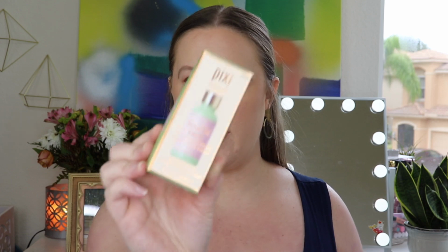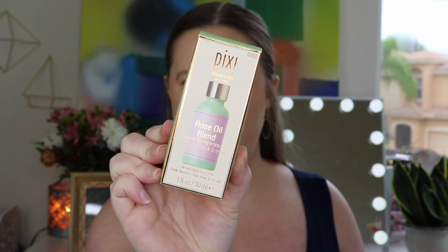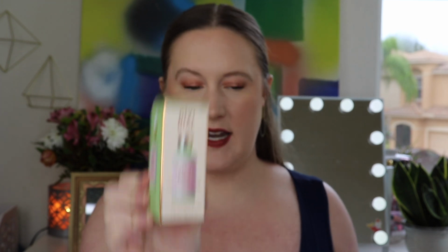This is the Pixi Skin Treats Rose Oil Blend. This is a nourishing face oil. Yep, this has to be full size. It's 1 fluid ounce. So I've heard great things about Pixi skincare. Really, all I've tried by Pixi is their Glow Mist, and I've gone through like 3 bottles of those. I really like it, so I am intrigued.